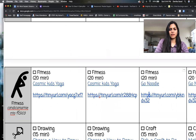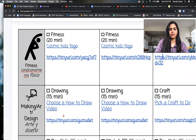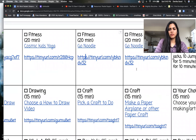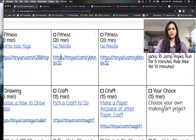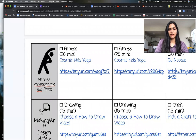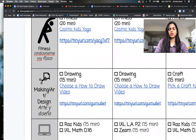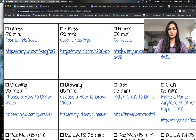The fitness section are just ideas, and same with the making art section. If your child wants to do a different craft or a different fitness activity than these provided, that's okay. Just make sure that they get 20 minutes of exercise every day and 15 minutes at least to draw or do a craft or art project every day.